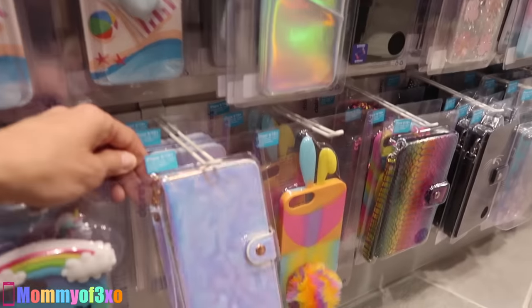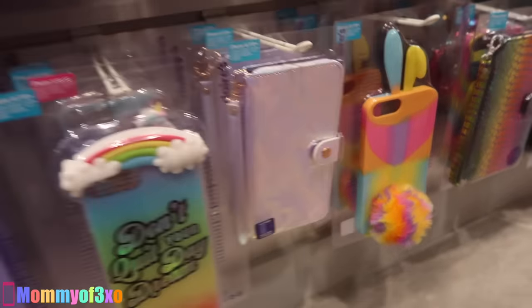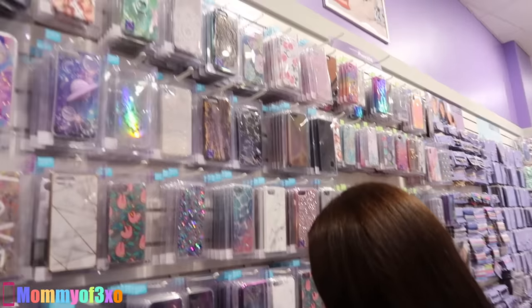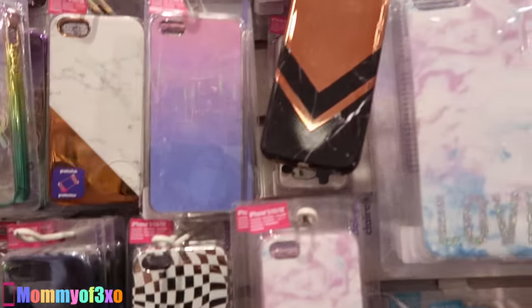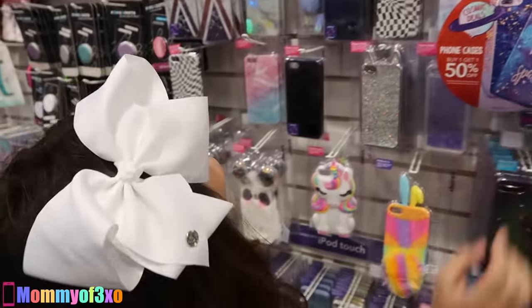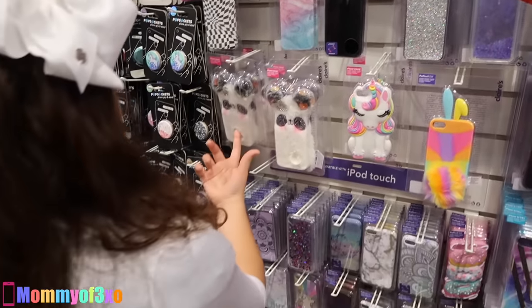Your phone is red. I really do like these ones, like the little wallet ones. That's what Alea is looking for, but we can't find one in her size over here. We'll just say that there are so many more for the upgraded version of iPhones. There's like a holographic one right here. It's the one with the flamingo on it. Alea has a new obsession for flamingos. I don't know when, how, or why it happened, but it did.